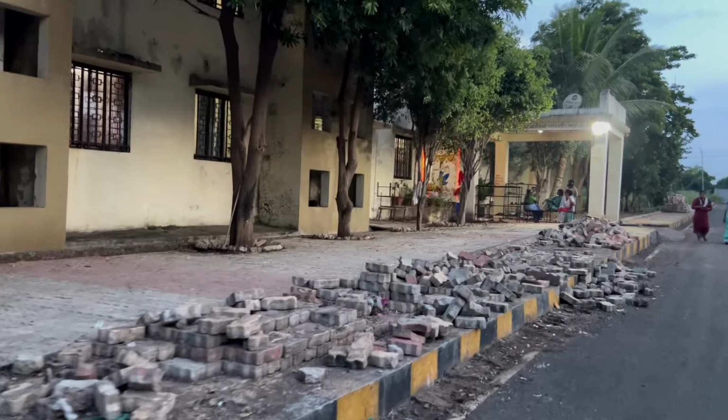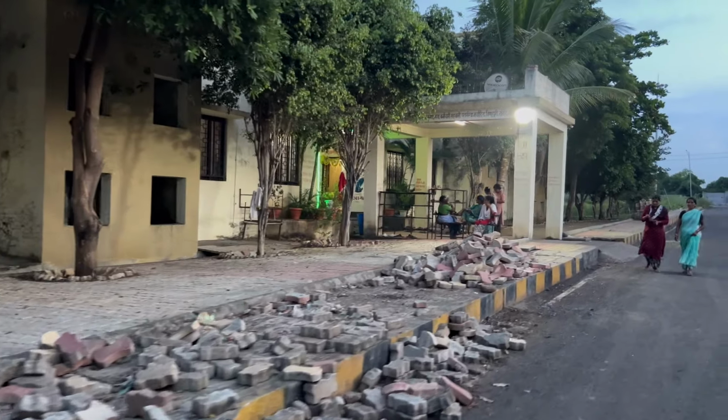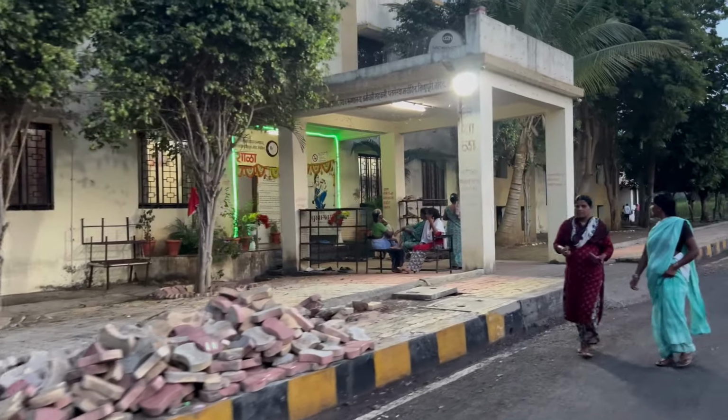And on the right side, there's a dharmashala. So patients' relatives who want to stay for a longer duration, or for a day or two, can book their accommodations over here and stay. It is very clean and very affordable. So this is the dharmashala that I was talking about. It is very clean and very affordable.